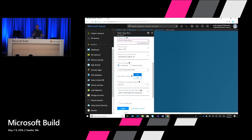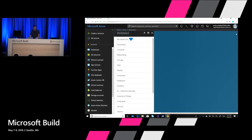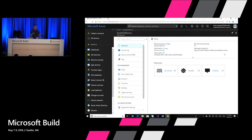Now, I'm not actually going to do that right now. It's really quick. It only takes like a minute or a few minutes, but this is only a short session, so rather than us wait for that to happen, I'm just going to go back and discard that, and we're going to head back and just look at one that I created earlier. So going back to my dashboard, and over here, this guy. So this is exactly the same, it's just the standard bot template.